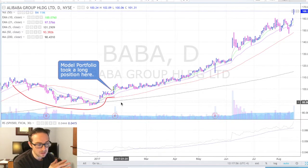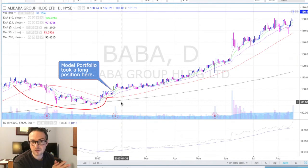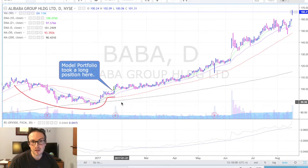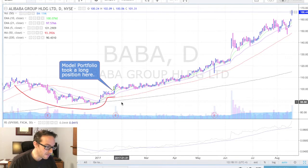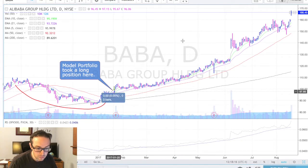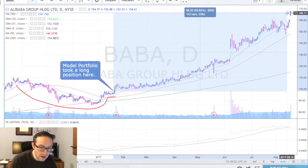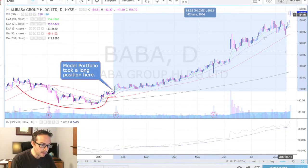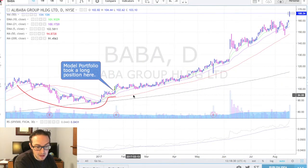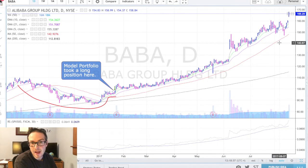What I ended up doing in this particular trade for the model portfolio was taking it just as I normally would, and I had that in my intermediate term swing trading account. Since that point, we've basically just held on and enjoyed the ride to the tune of what is now a 70% gain since January. Looking at this, we've only raised our stops on this trade a handful of times, and we're basically letting the 50-day moving average be our guide on this one.